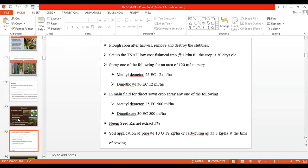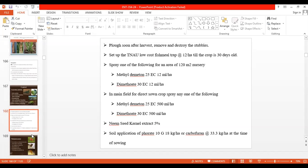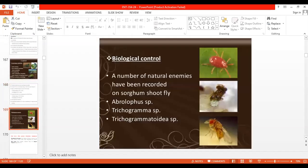Then use of the TNAU developed fish meal trap at the rate of 12 per hectare till the crop is 13 days old. Then application of chemicals, mainly methyl demeton and dimethoate, methyl demeton at the rate of 12 ml per hectare, dimethoate 12 ml per hectare, neem seed kernel extract 5%, soil application of phorate 10G at the rate of 18 kg per hectare, carbofuran 33.3 kg per hectare, also effective for the management of shoot fly infestation. So these are some biological control agents mainly in that.